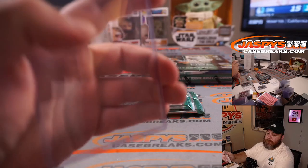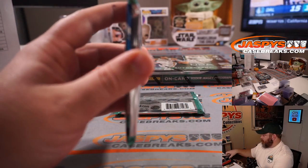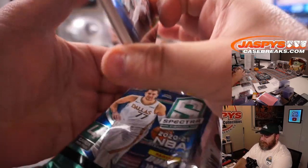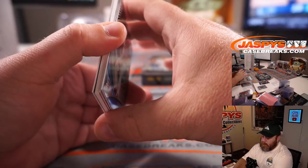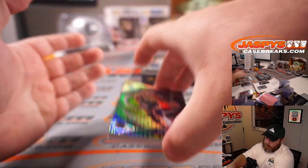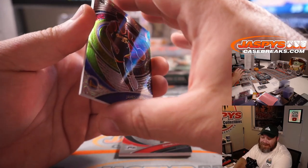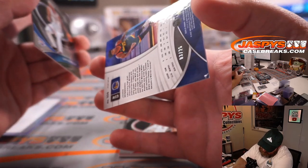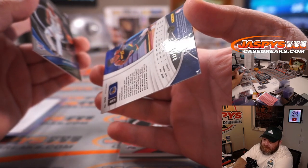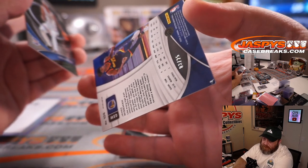So, RPA. See, I said we can repeat certain names. Like this, James Wiseman, again, for the Golden State Warriors. That is 3 out of 25. I don't like that corner right there. You can see a little bit of delamination on the corner. Closest to the screen, but 3 out of 25.